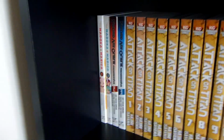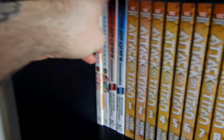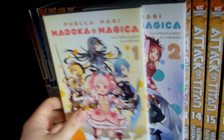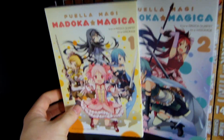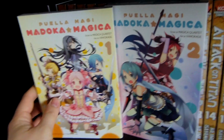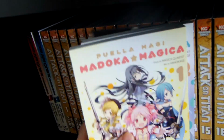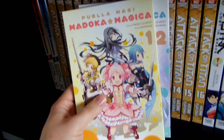Okay, fourth shelf, some more questionable buys. So these are the first 2 volumes of the Madoka Magica manga. Fantastic anime if you haven't seen it, but this again was like the Haruhi Suzumiya thing where I picked them up when I first started collecting because I thought I would enjoy it, but I don't. So again, can't get rid of those for some reason.